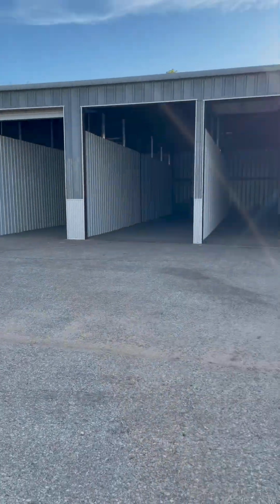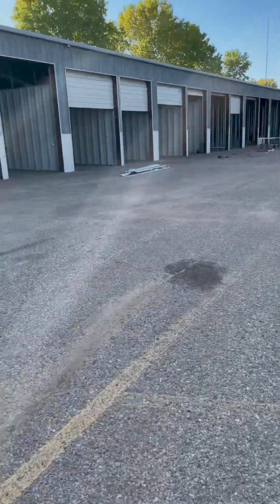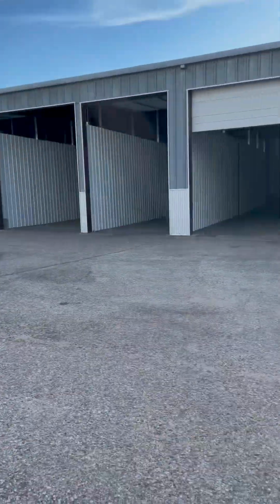Man, this is so satisfying to see. First blueprint that I ever drew. Did it on a notebook, man. This is awesome.